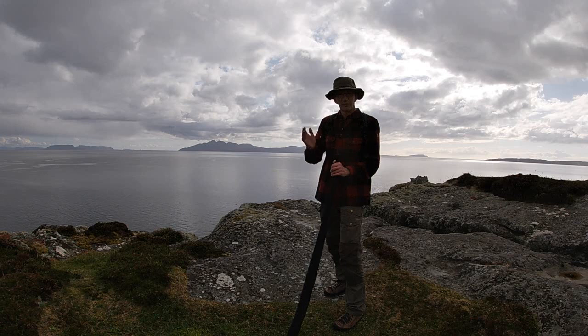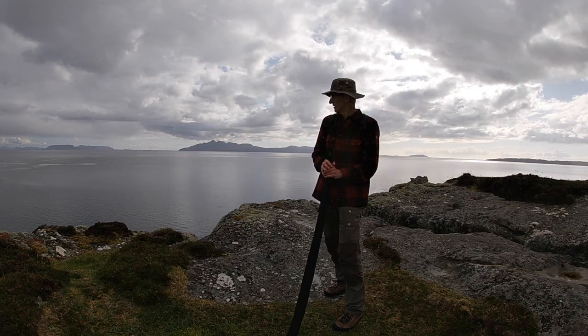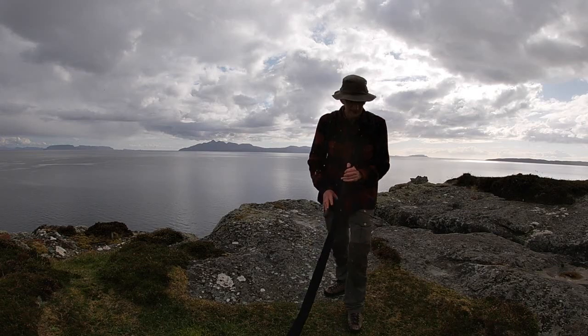But I'm going to have to move. Can't believe it. Month of May and I'm getting surrounded by midges. Hope that's not a sign of things to come this summer. Right, the rain's on, the midges are out. It's time to start this long hike back. Let's go.